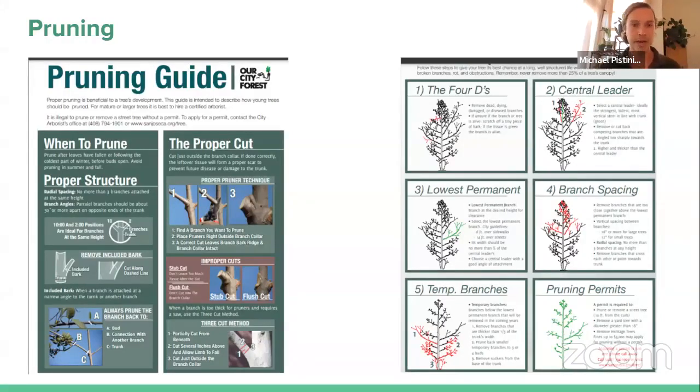Trees and plants don't really have a brain, so they don't control where they send out new shoots. So it's kind of up to us to say, this is the one we want to keep, and we're going to thin out the rest so that it doesn't compete with itself. Like I said, there's some great videos online, UC Extension Centers, Master Gardeners, things like that.